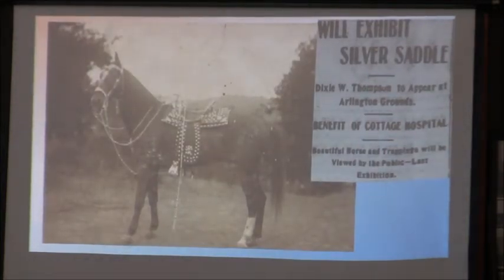So, here's another picture of Dixie's horse. This is an article from the Santa Barbara paper that was called the Daily Press at the time. In 1902, Dixie was to appear on the grounds of the Arlington Hotel to show off his saddle in a benefit for Cottage Hospital. Cottage Hospital was actually a cottage originally. It was made by a group of women to help sick people get better.